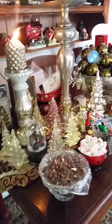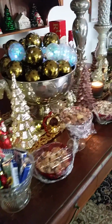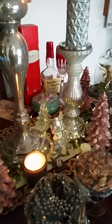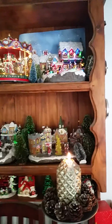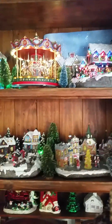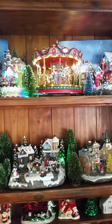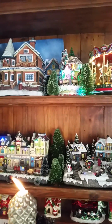Here's what I call a snack table. So it just has all nuts. A few little chockies on here. And above, my fibre optic houses. A new one was the carousel. It plays music as well, but everyone thinks it's annoying, so I switch it off.